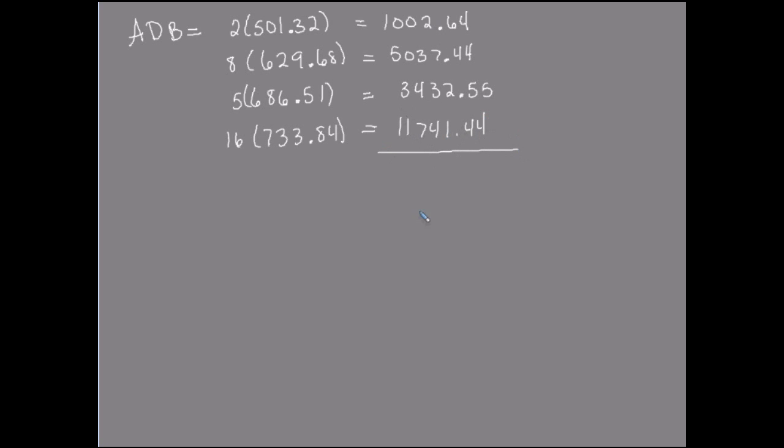Okay. Add all those together. Divide it by 31 because there's 31 days in the billing cycle. And her average daily, or his average daily balance would be $684.32. And that was the answer for C.